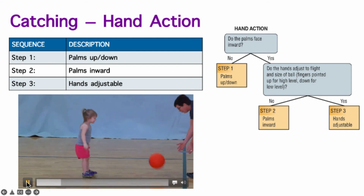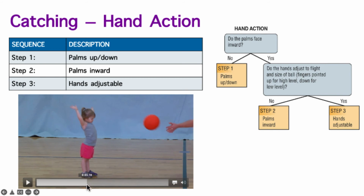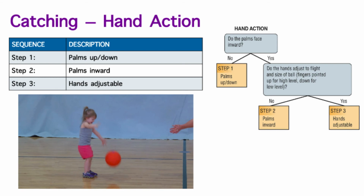In this particular example, we can see as she tries to move towards the ball, her palms are facing down. Usually, if we see palms facing down, it's typically observed when catching rolling balls. So if the ball was on the ground, the palms would be facing downwards to catch the ball as it rolls towards them. For her, her palms are facing down because she kind of uses a swatting motion with her arms. But more typical of catching action, step 1 is usually going to exhibit a palm facing upward kind of motion, but it could be either or.